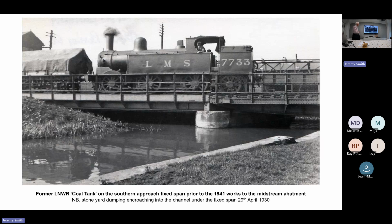That is an engine crossing the bridge in 1941. The bridge was passed for a 100-ton locomotive, so it was quite a strong structure. The next job we've got to get contractors for, because it's not safe for volunteers, is to restore the fixed span, and this is all lead painted, and like the bridge we had to cover that before any work could be undertaken for safety reasons.